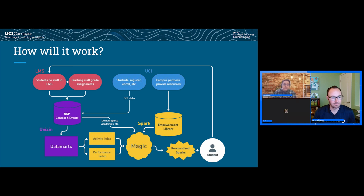So Spark itself, just for those folks who aren't as familiar with the UDP, the UDP is pulling in data from Canvas, so pulls in events data and context data. So it's the data within Canvas, how students are doing when they're turning in assignments, all that kind of stuff, and then the actual events that they're generating when they click on pages, when they click to submit an assignment, that kind of thing. The data that we're pulling in from UCI is all of our students, a bunch of demographic data, their academic progress, all that sort of stuff. And that all flows into the UDP.